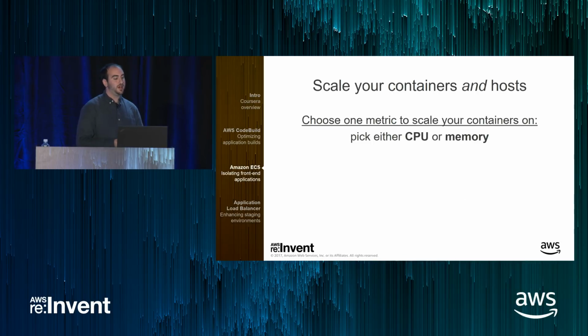One thing that you want to think about is how to scale your containers and your hosts. So I'd really recommend for your containers to just pick a single metric that you want to scale on. Pick either CPU usage or memory usage, and figure out which one you're most bound by as your traffic increases, and just scale by that. Don't overcomplicate things too much on your containers.